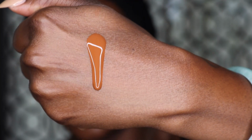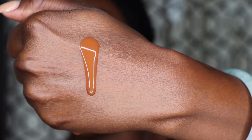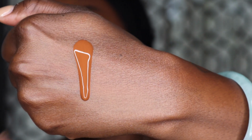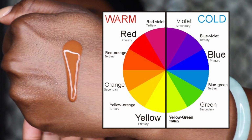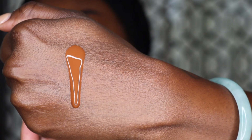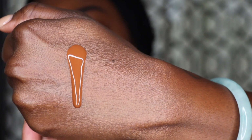I am not going to do a wear test today because I know how this foundation wears on me. Even with me being oily, it does last a really good amount of time. This is what it looks like. As you can see, it's a beautiful color. It is more on the golden and warm spectrum, which is what I need, especially to help correct the darkness around my jawline.